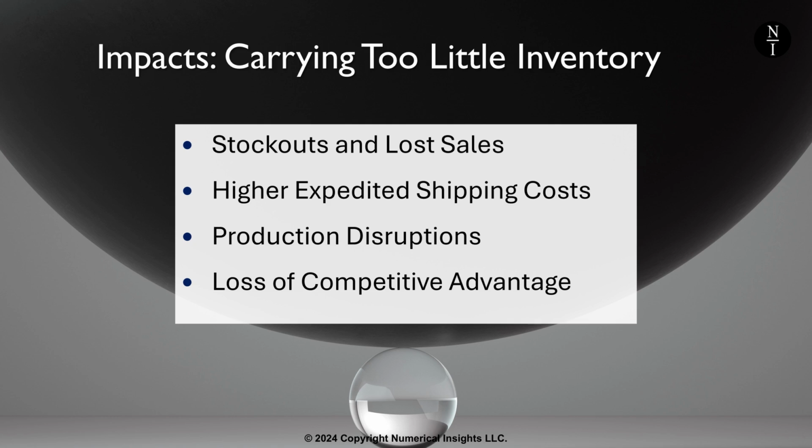Too little inventory may result in higher expedited shipping costs. To fulfill urgent customer orders or replenish stock quickly, companies may incur expensive expedited shipping fees, especially when they find they have to ship by air to shorten shipping times. Too little inventory can also disrupt production. For manufacturers, insufficient raw materials can halt production lines, resulting in lost productivity and increased operating costs. Efficiency is also reduced when the production team finds they have to keep shuffling their schedule because of missing parts.